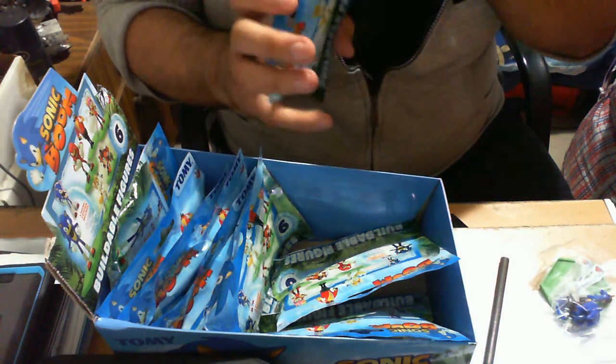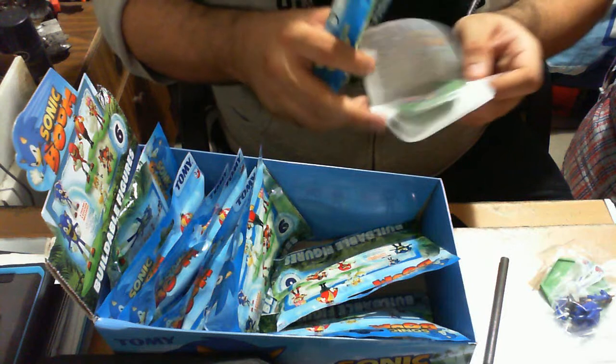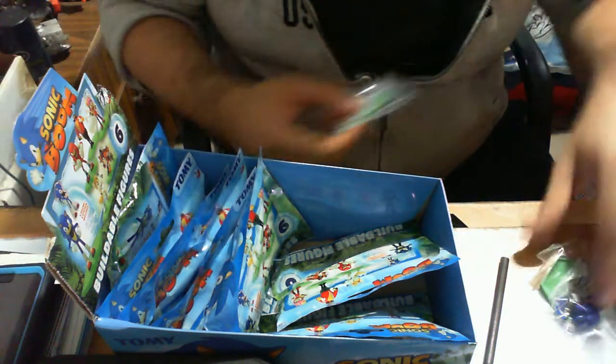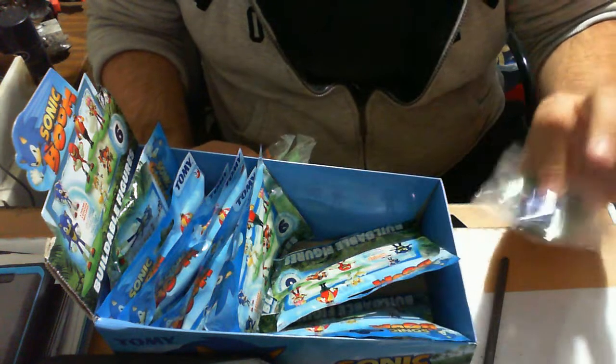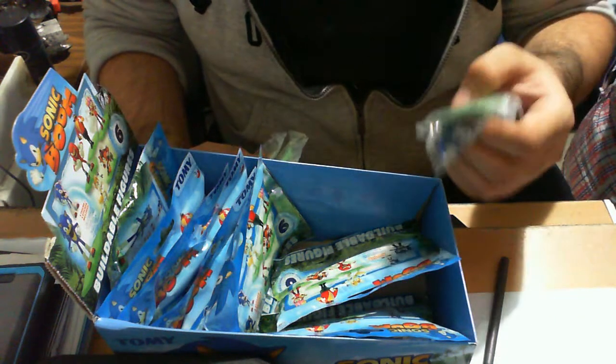Okay, please be a different one. Awesome, got a different one. Put this over there. Like I said, I'm not going to build this one because it's already a Sonic one, so I'm probably going to keep this in its mint condition. So if I get a full set, I'll give it away.